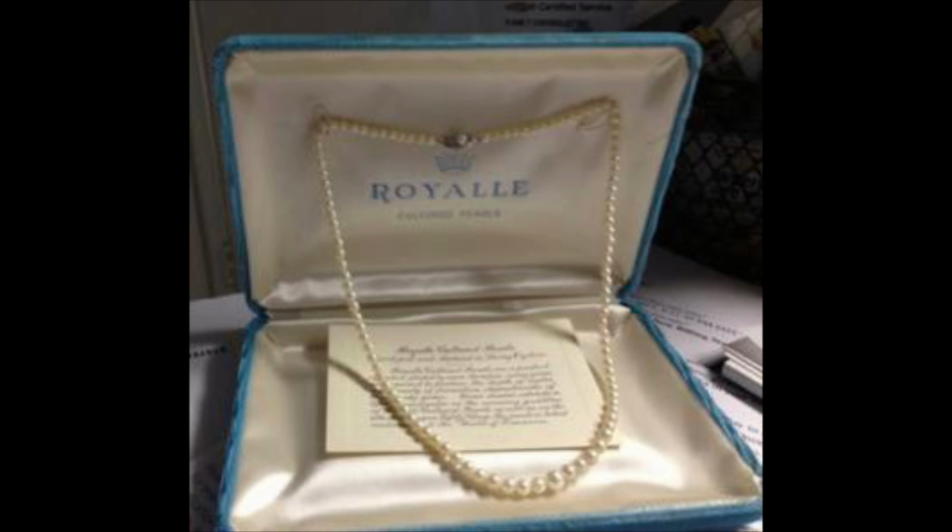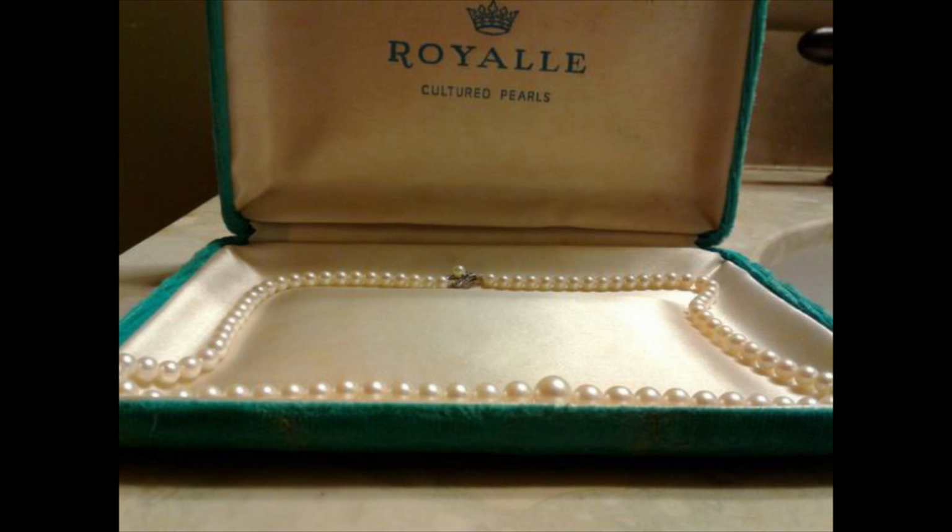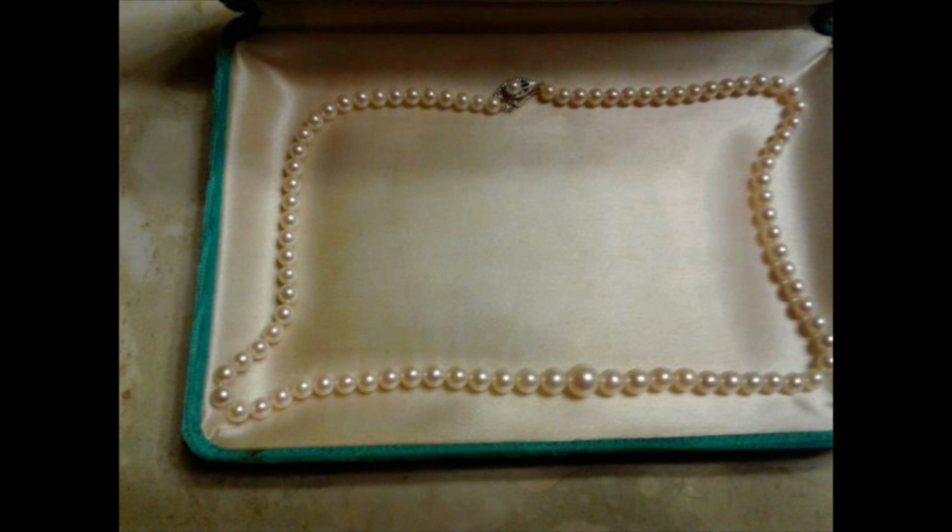Guys, this is India with the Pearl Girls, here with you today to answer one of your pearl questions. Melanie reached out to us and said, I have a strand of graduated 16-inch pearls that were my grandmother's. They are Royalle Cultured Pearls. I've tried many times to get information on them to no avail. I don't want to sell them, just to gather information on them. Do you know where I could find anything about these pearls?